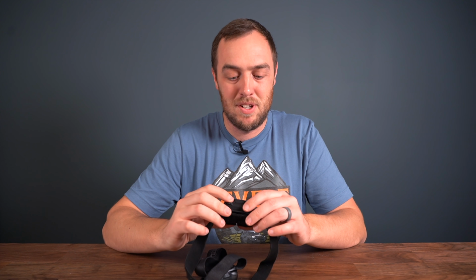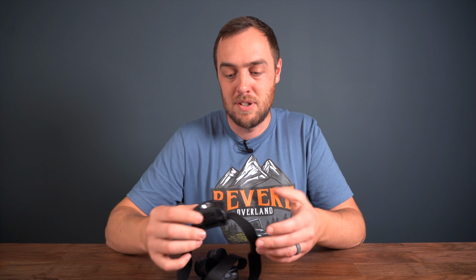Another great little gift are lights, and I particularly like headlamps for camping. I would recommend, whatever you end up getting, one that is USB rechargeable. That way you don't have to deal with finding or buying batteries while you're out camping. You can just stick it on recharge when it gets low.